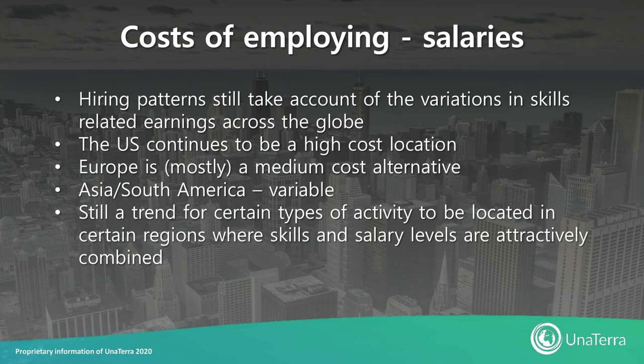So one of the things we said we'd cover is the cost of employing in terms of salaries, and we can't really go into a country by country comparison of actual salaries. We do quite a lot of work with clients in terms of benchmarking salaries in specific countries for specific roles. It's not a straightforward thing to take a specific role and benchmark what salary and particularly benefit expectations would be in filling that role in a particular country. But we do that as part of our HR consulting work.